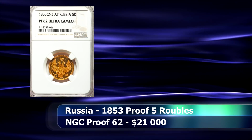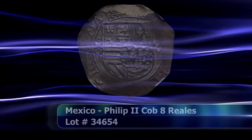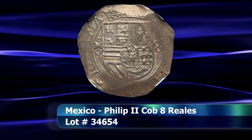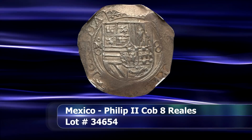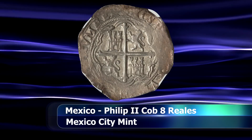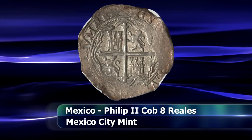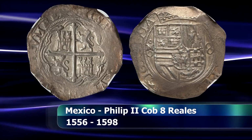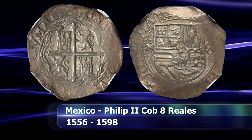It managed to achieve a final price of $21,000. These 8 reales cob pieces were unfortunately undated, but based on the design, it was minted somewhere between 1556 and 1598 at the Mexico City Mint during the reign of Philip II. Regardless of the vagaries regarding the coin's actual mintage, what is clear is that this is a very sharply struck example of a coin that was typically very crudely produced.